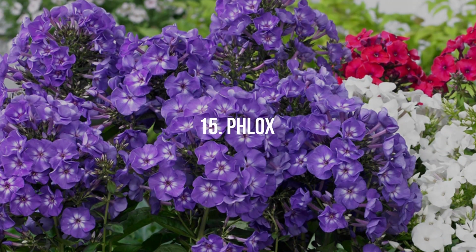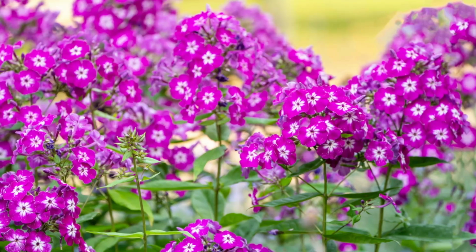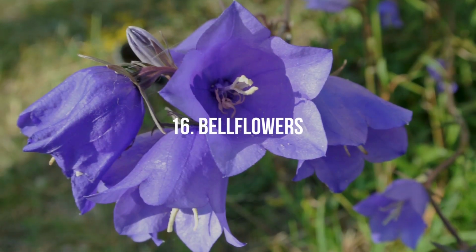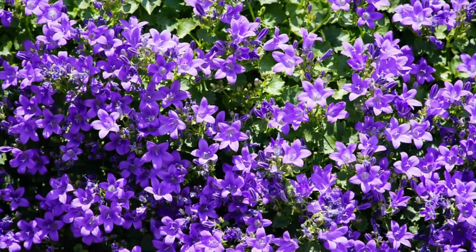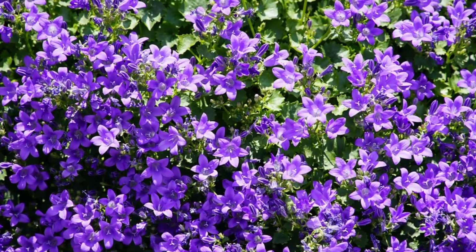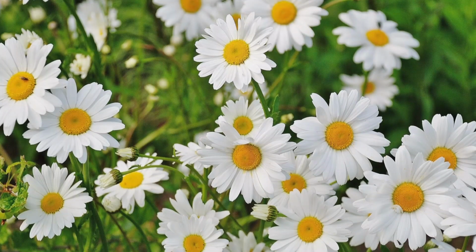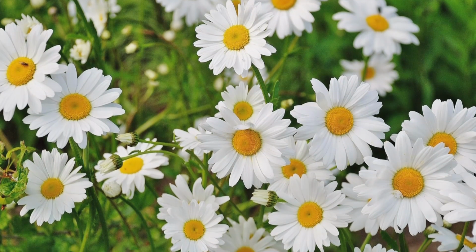15. Phlox. Phlox flowers grow in dense clusters, creating a sense of fullness and abundance. Their vibrant hues and sweet fragrance make them an ideal choice for both visual appeal and aromatic pleasure. 16. Bellflowers. Bellflowers, true to their name, feature adorable bell-shaped blooms that add whimsy to your garden. Available in many colors, they often serve as a delightful carpet of color beneath taller plants. 17. Daisies. Daisies are simple, classic, and a universal symbol of innocence and purity. Their radiant white petals around a bright yellow core never fail to brighten up any garden space.